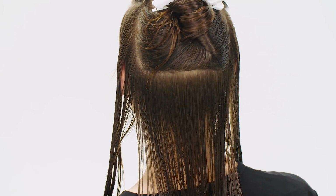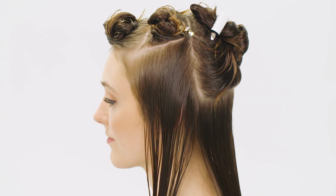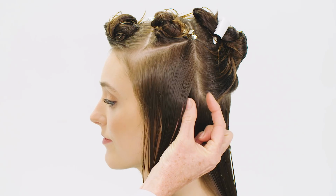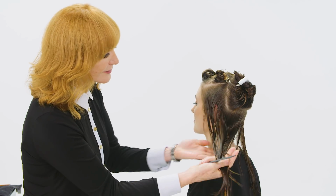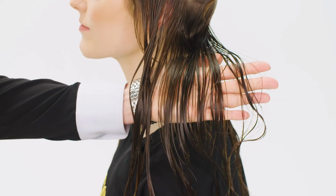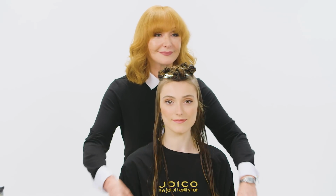Section across the back from ear to ear, just above the occipital. The drop section behind the ear is very important. The goal is to create an even amount of hair around the perimeter, compensating for thin area over and behind the ear. The result is that you can cut around the entire perimeter with an even amount of hair.